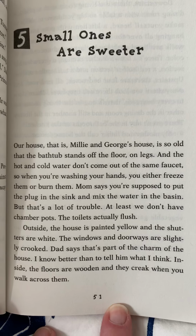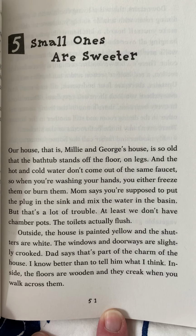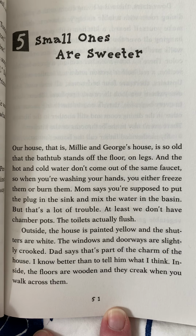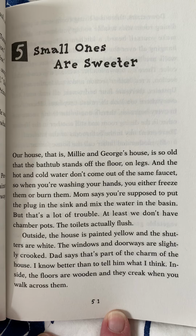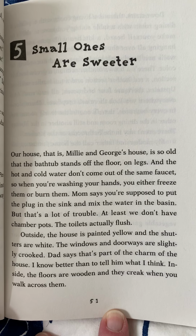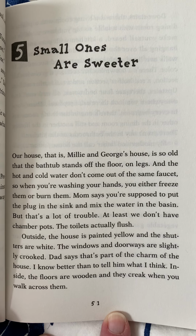the floor on legs. And the hot and cold water don't come out of the same faucet, so when you're washing your hands, you either freeze them or burn them. Mom says you're supposed to put the plug in the sink and mix the water in the basin. But that's a lot of trouble.